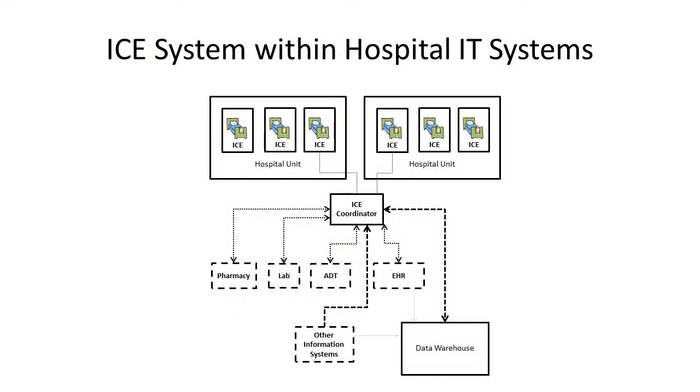One of the key concepts in the ICE standard is that there's one ICE per patient, and you start at the point of care. You don't start at the enterprise. You don't start at the high level. You start where you collect the data, and you collect the data in a good way, because once you collect the data, you can always get rid of some of it, but you can't reinvent the data you don't have. So you have an ICE that's one per patient, and those are managed by an ICE coordinator, and then you can pull in the rest of the hospital IT systems and integrate that information together in a way that you can actually look at.